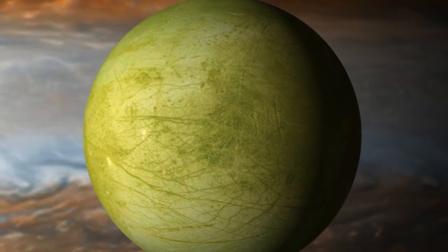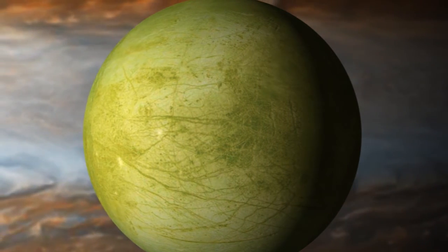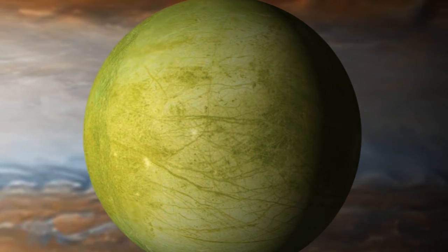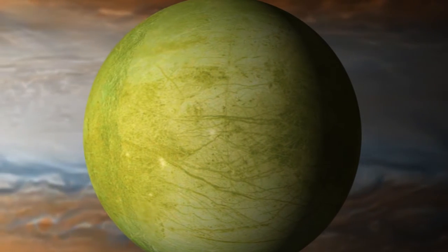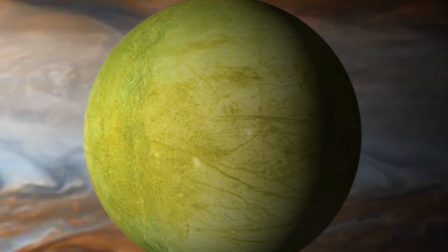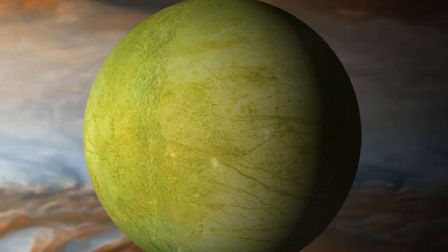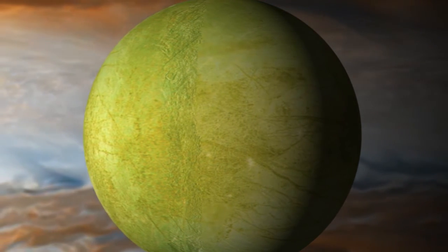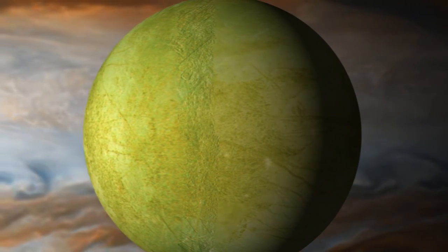Our next destination is Ganymede, the largest moon in the solar system. It's actually larger than Mercury, but only about half as massive. Ganymede is interesting as it's composed of alternating layers of ice and liquid, which are distinguished by their salinity, or how salty they are. Moon systems are interesting because they are like mini solar systems.